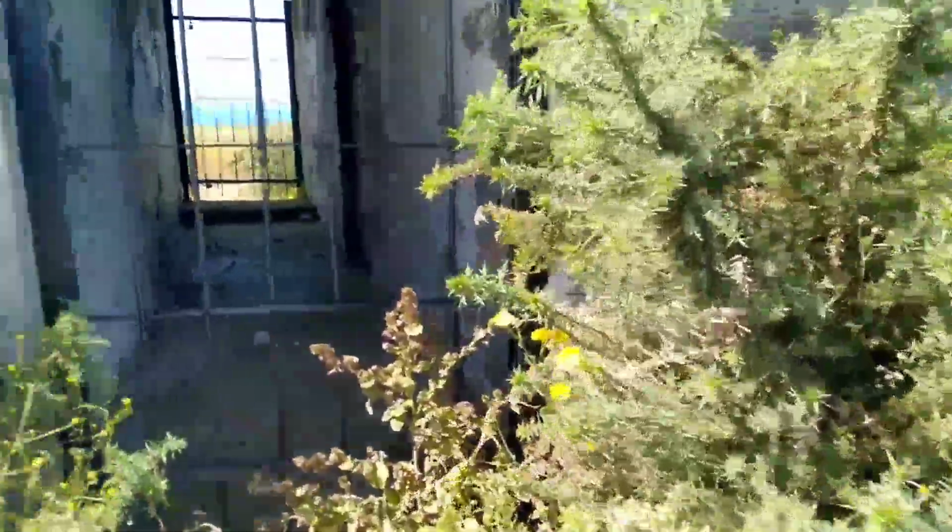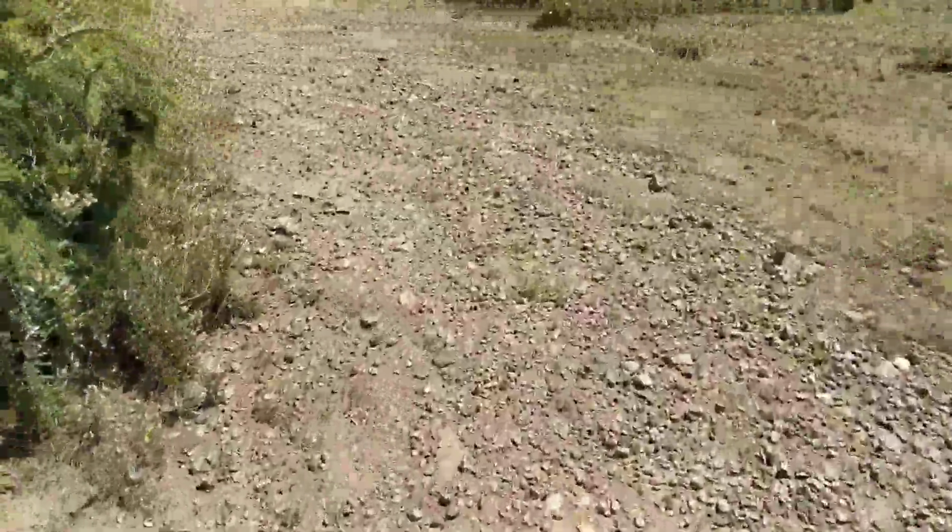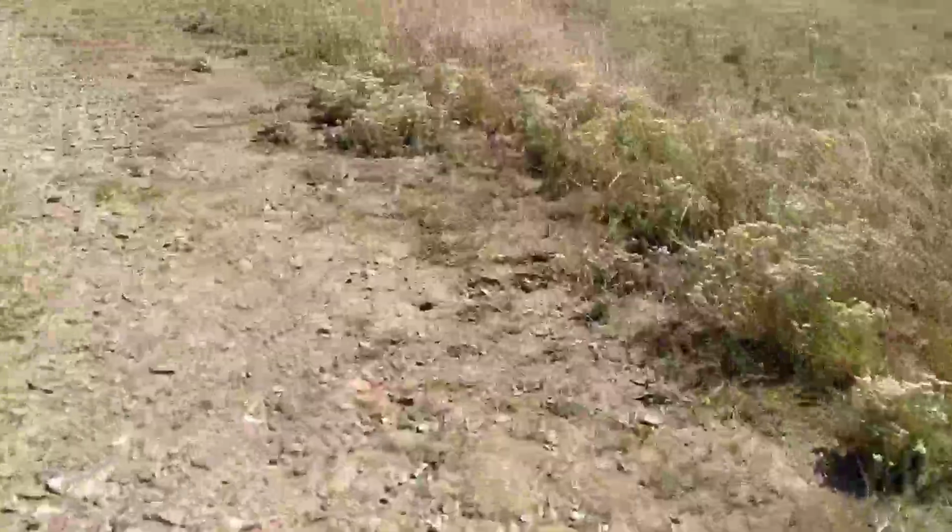Oh sugar, I think it's locked. Oh no, after all. Come on then. We're doing a really sketchy thing now. Oh no. Oh my gosh. We made it. This is flipping super sketchy. Okay, whoa.